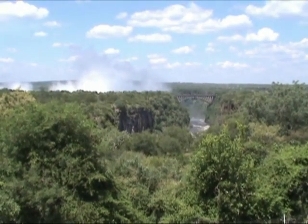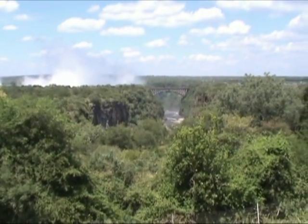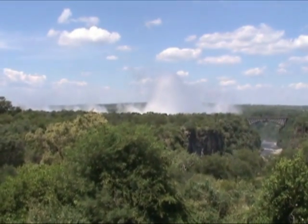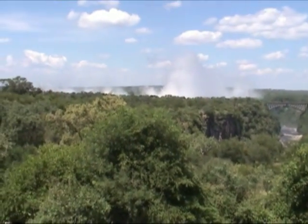Here we are at the Victoria Falls Hotel, and we've had our lunch and checked into our room. And this is out the front of the hotel. This is a bridge over the Zambezi River, and you see the mist coming up from Victoria Falls, which is just on the other side of that cliff.